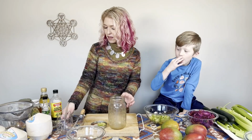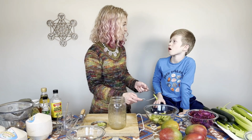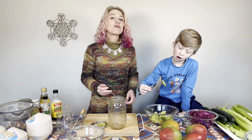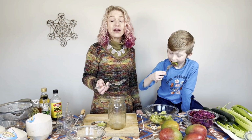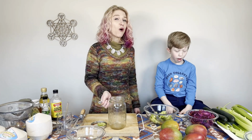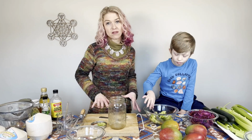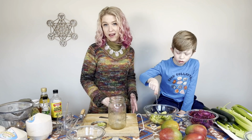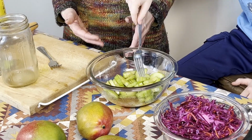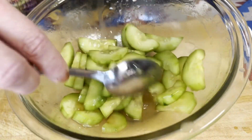Why don't we taste it and see what it is? You already tried it? How does it taste? Does it taste like the way that it always does? So good. Now, if you do like to garden and you have Thai basil in your garden, adding a very small amount of Thai basil to this recipe will make it really sing, and your taste buds will thank you for adding the Thai basil. This is a really great side salad for any Asian themed meal.